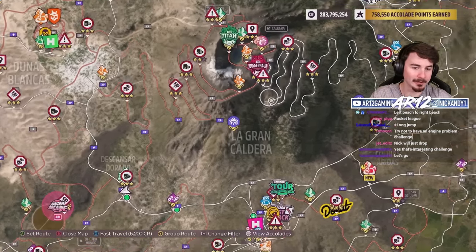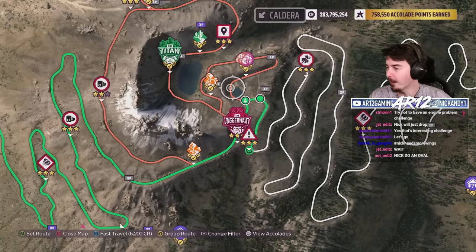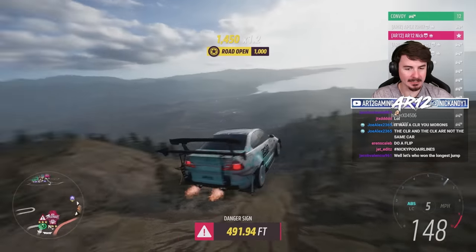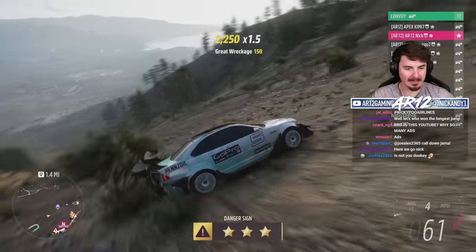All right, boys, we're going to the danger sign all the way up here. Take as much run up as you want and then hold the brakes. And wherever you stop is where you stop. I'm zooming 149 and I've taken the jump. Hold the brakes. Go, go, go. Oh, good landing. I did pretty well.